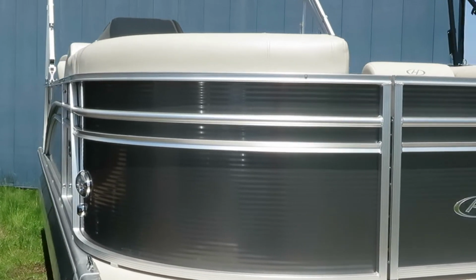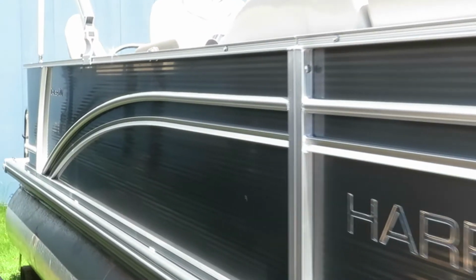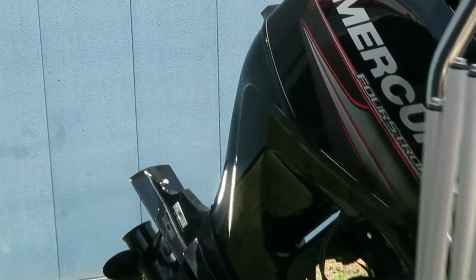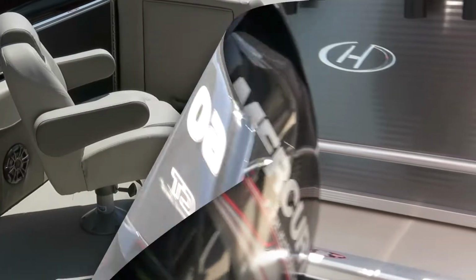Today we're looking at a 2019 Harris pontoon. It's a 210 cruiser, so it's a 21-foot pontoon. Comes with two tunes. This is the fish and cruise package, so it has fishing seats as well as loungers. Comes with a 60 horsepower Mercury engine.